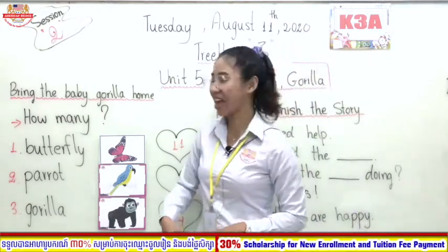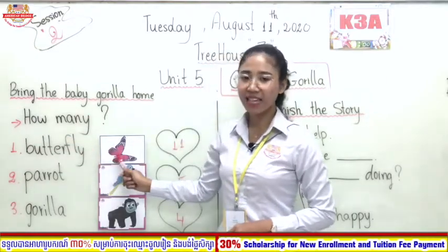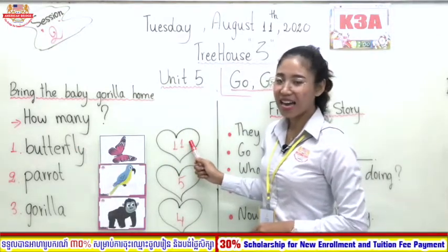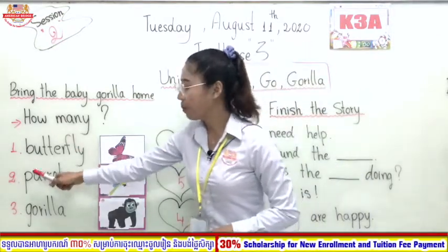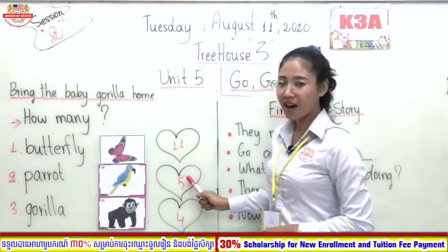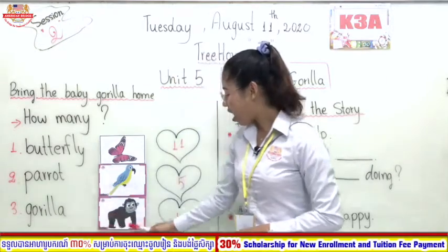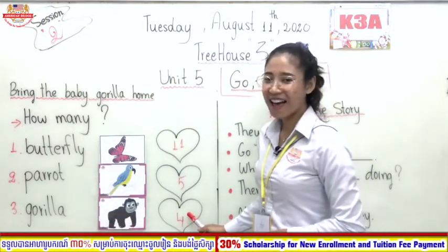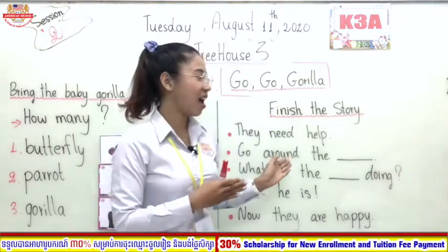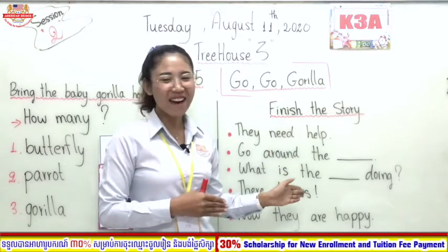Now read with teacher again. How many butterflies? There are 11 butterflies. How many parrots? There are 5 parrots. How many gorillas? There are 4 gorillas. Great job. Now we look at our left whiteboard. It's about finishing the story.